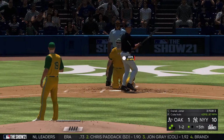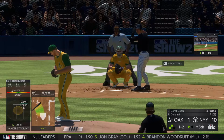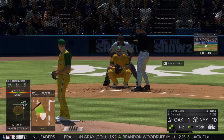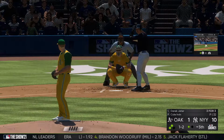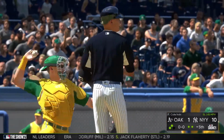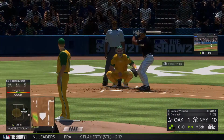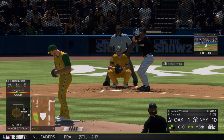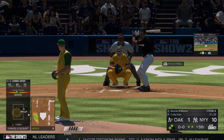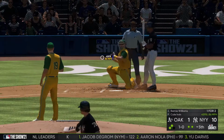To 1-2 now. Posada, the runner at third. Trammell at second with one away. And you can tell he wanted to hold off, but he swings through the inside pitch anyway, and he becomes out number 2. Now back. Next to stand in is Bernie Williams. 1 for 2 on his line so far in the game.